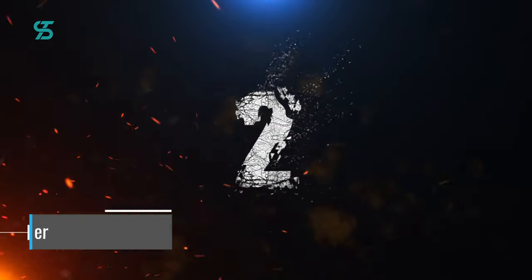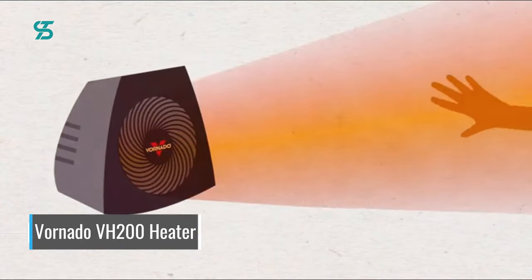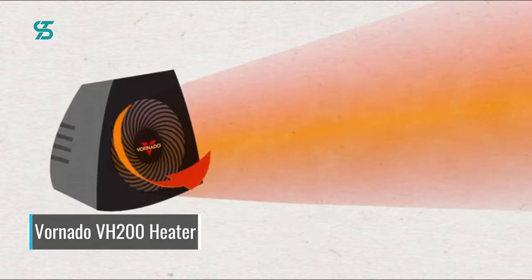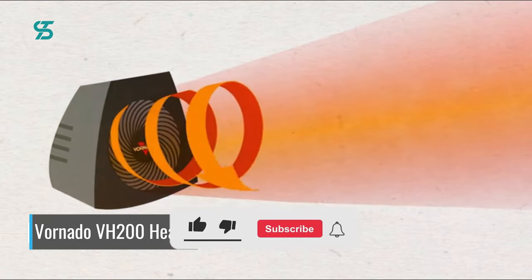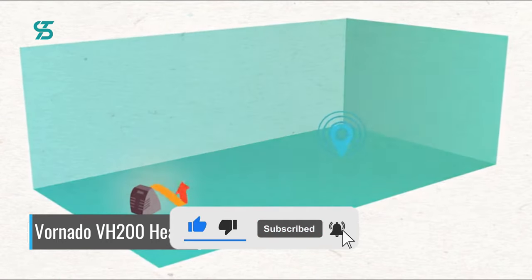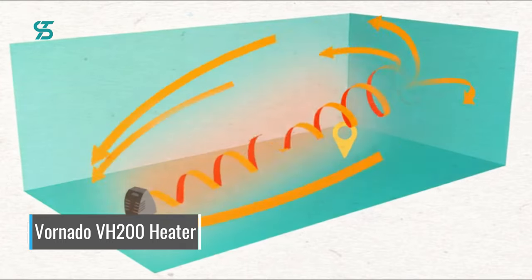Number 2. At number 2, we have the Vornado VH200 heater. This heater uses vortex technology to circulate heat throughout the room, ensuring that every corner is warm. It also has a stylish retro design and a simple, easy-to-use interface. The vortex technology is a great option for those looking for even heating throughout the room.